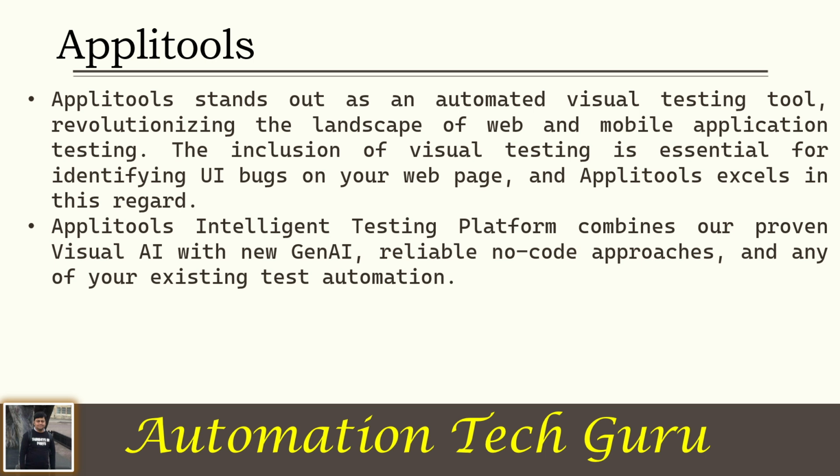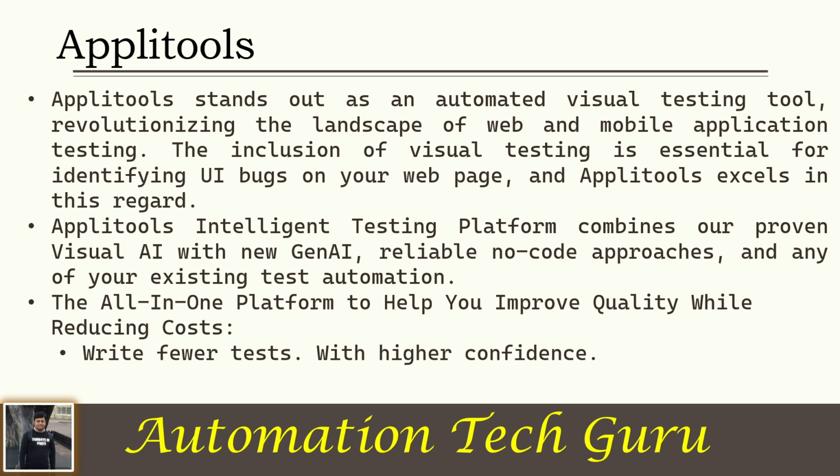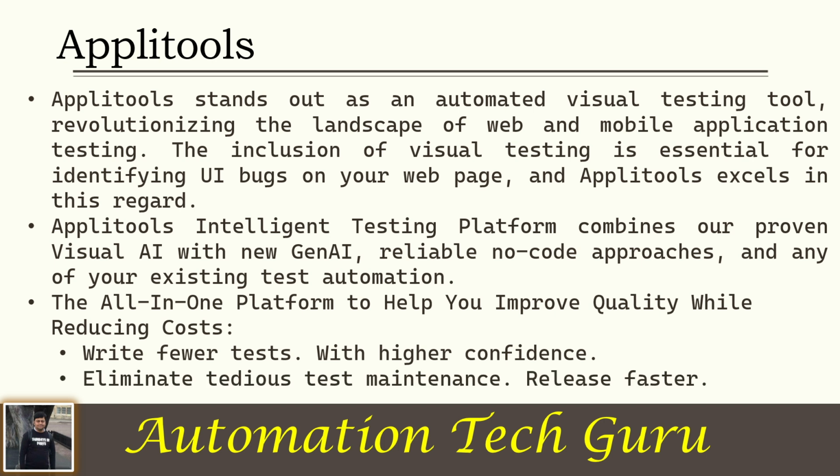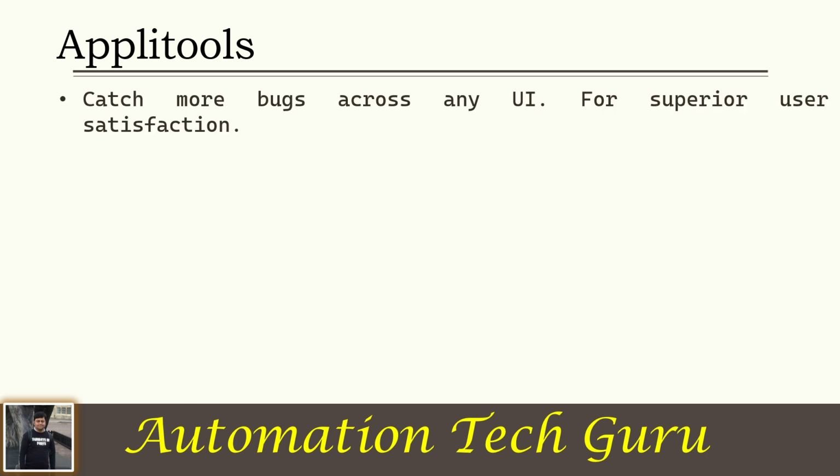Applitools intelligent testing platform combines our proven visual AI with new gen AI, reliable no-code approaches, and any of your existing test automation. The all-in-one platform to help you improve quality while reducing cost, write fewer tests with higher confidence, eliminate tedious test maintenance, release faster, and catch more bugs across any UI for superior user satisfaction.